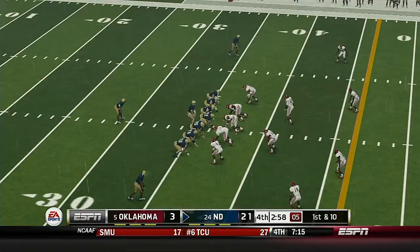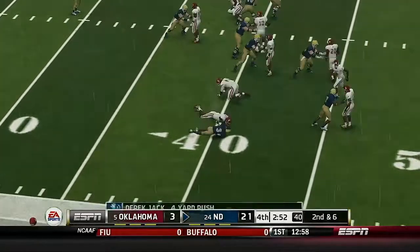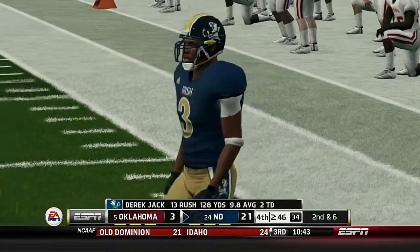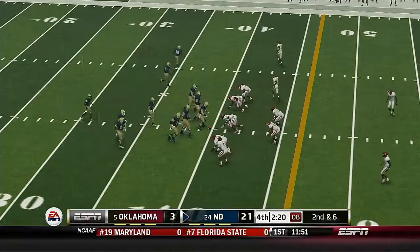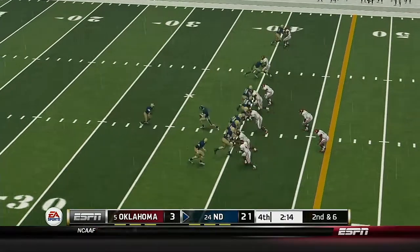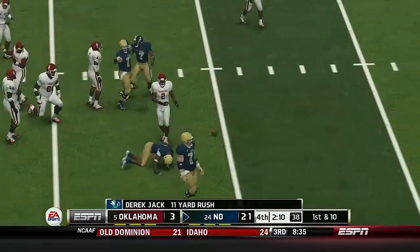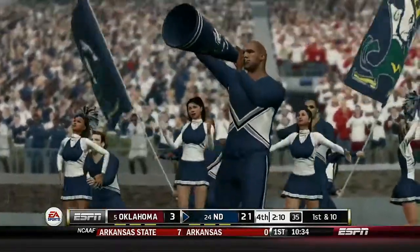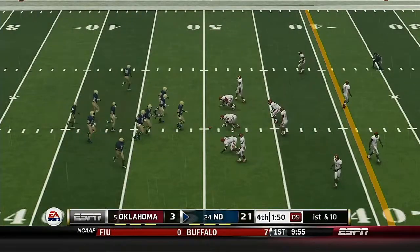Less than 3 minutes in the game. Brought down after a nice run up the middle. That makes it second and six. And this is the eighth play of the drive. He's tackled at midfield. They're putting together a solid drive here. It's first and 10, and we're on play number 9.